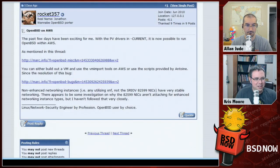Okay, so what do we have next here? It looks like also some OpenBSD stuff now. The pair of virtualized drivers are current. It's now possible to run OpenBSD within AWS. Interesting. So what do we have here? It looks like it's on the forums. So this is about using what Amazon calls enhanced networking, which is basically uses SR-IOV. So the host machine that's actually running your virtual machine at Amazon has a big NIC in it that can basically pretend to be a bunch of smaller NICs.